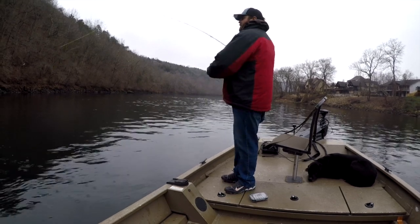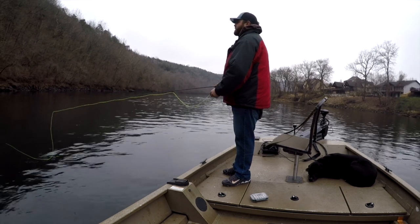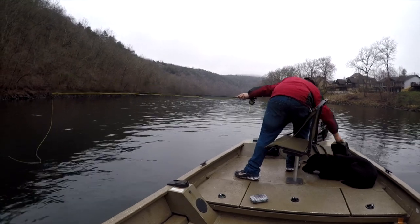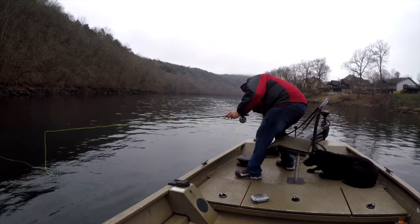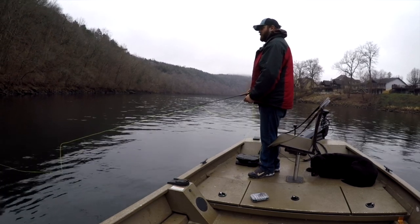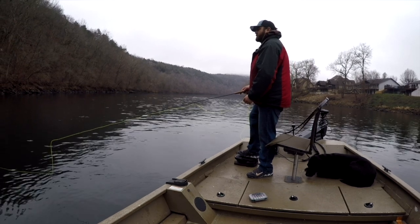And Ryan is throwing a pink San Juan worm, a beaded San Juan worm. Just got that bead on there to help get it down to the bottom. He's got that about 7 or 8 foot under the indicator. We're both running 5X tippet. And we're just gonna see what happens today.